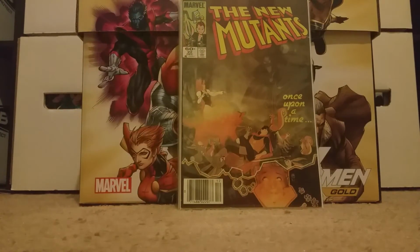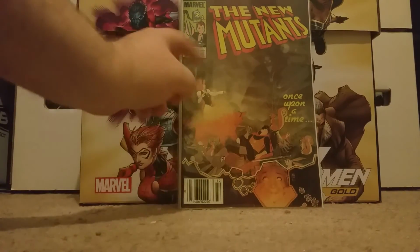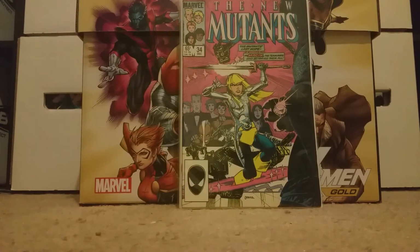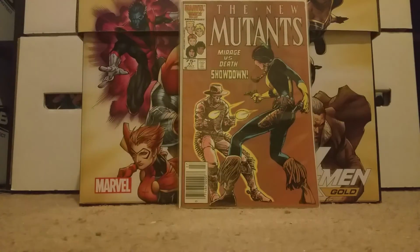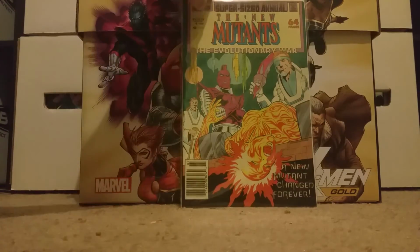22. Once Upon a Time. It's a fairy tale imagining by, I don't know if that's Magma or who that is. Looks like Wolfsbane. Yeah, I bet that's who it is. New Mutants number 34, a cool magic cover. New Mutants number 41. Look at that old West style. Love some Westerns. And New Mutants Annual number 4. With this annual now, I'm complete on the New Mutants annuals, and I'm about 40 or so issues away from owning the entire New Mutants run.